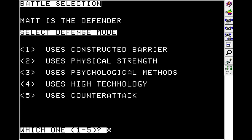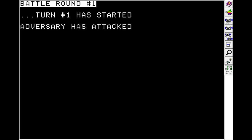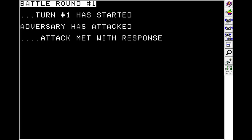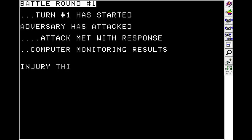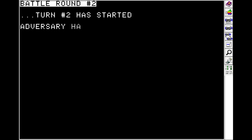Adversary has chosen his weapons and his armor. Matt is the defender. Select defense mode. Constructed barrier, physical strength, psychological methods. I should probably pick that one. I'm crazy. Go away. High tech. All right, here we go. Battle round number one. Turn one is started. Adversary is attacked. Attack met with response. Computer monitoring results. Injury this round minor to both. Battle round number two. Turn number two has started.